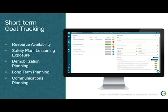But we've seen some pretty cool uses of team goal features to track goals around co-planning and communication, such as understanding resource availability by contacting all of their vendors or contractors, maintaining the goal of zero safety incidents and lessening the exposure to the virus, planning for temporary demobilization, creating a plan for long-term sustainability with data archives and a ramp-up plan for when workers return to the project, and goals around communications for employees, contractors, and even the community.